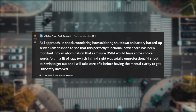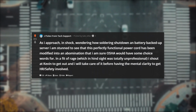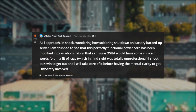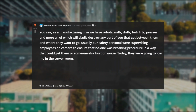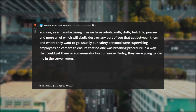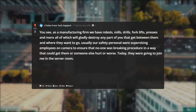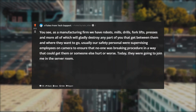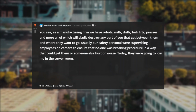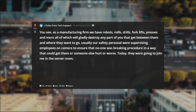In a fit of rage, which in hindsight was totally unprofessional, I shout at Kevin to get out, and I will take care of it, before having the mental clarity to get HR/safety involved. You see, as a manufacturing firm we have robots, mills, drills, forklifts, presses and more, all of which will gladly destroy any part of you that gets between them and where they want to go. Usually our safety personnel were supervising employees on camera to ensure that no one was breaking procedure in a way that could get them or someone else hurt or worse. Today, they were going to join me in the server room.